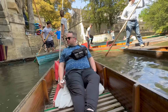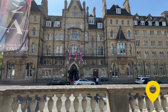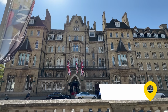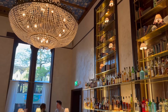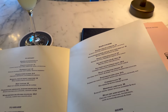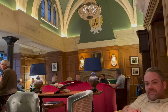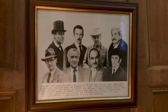So that's our top 8, but we promised you a bonus tip, so here it is. End your evening with a stop at the historic Randolph Hotel, which is home to not 1, but 2 whimsical bars. The Alice, which is inspired by Alice in Wonderland, and Morse Bar, which is named in honor of Inspector Morse, the famous Oxford-based character from the Colin Dexter novels. And who doesn't love a themed bar?